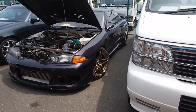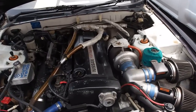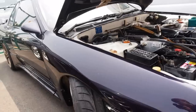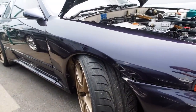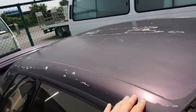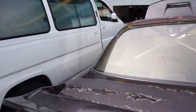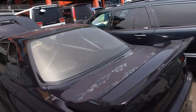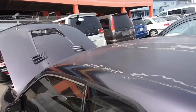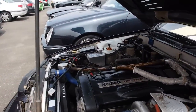Actually pretty nice R32 GTR. Big turbo upgrade and plenty of other bits to go along with it. Nice big wide AVS rims and tires. Yucky peely paint on the roof and the back. So this is kind of what happens with all of those 600 and 700 horsepower cars: after a while they just get left in the sun, they rust, they get neglected, and then you see them at the auction.